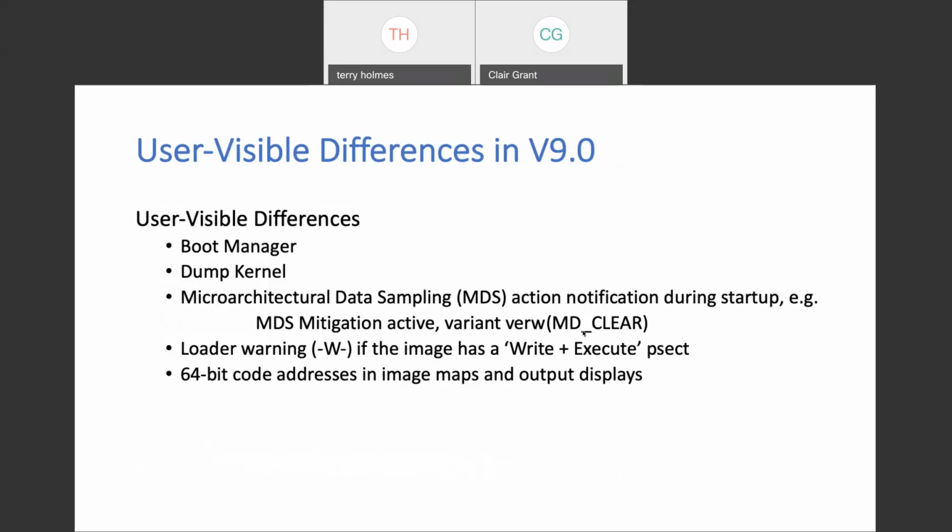I wanted to pick out a few things here just as what is really going to look different to you on x86. Well, the biggest thing of all is probably the boot manager itself, and you'll see that in a few minutes. All different than anything you've seen before on VMS. We have this thing called the dump kernel now. It is more or less invisible, but I want to show you an example of where you might see it referenced and how it is used.